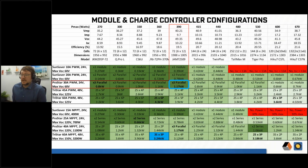So the next scenario that I want to talk about is 3 large format modules in parallel, again, on a ProStar 30 amp. So if you look at this 390 watt module right here, and as we approach this 390 watt to 415 watt range, we're essentially reaching the edge of our IMP current limitation for 3 modules in parallel. This is an important point because this design configuration is extremely common.